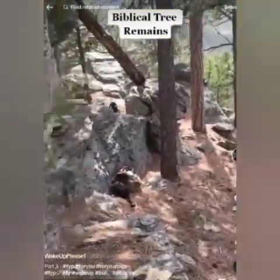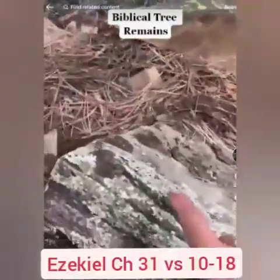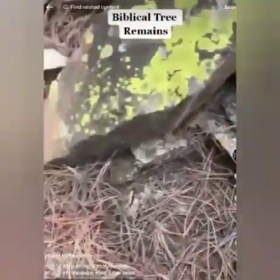The second reading will explain how the trees were cut down, and is taken from Ezekiel chapter 31, verse 10 to verse 18.